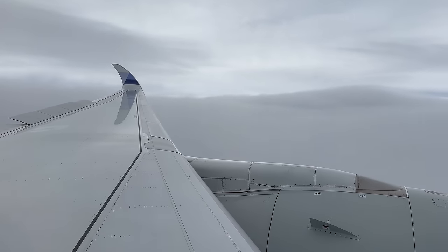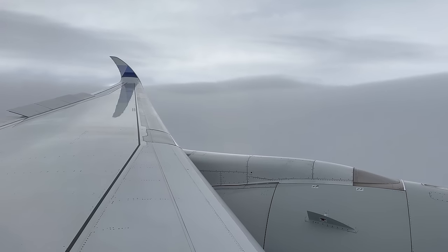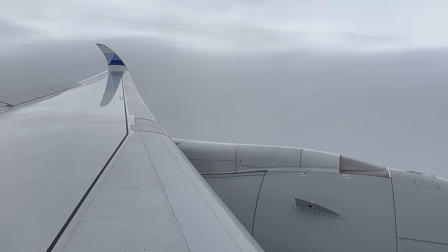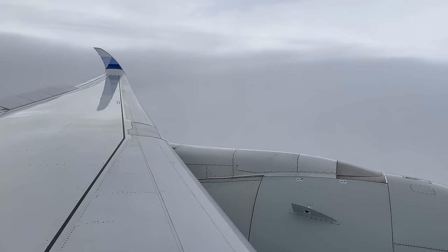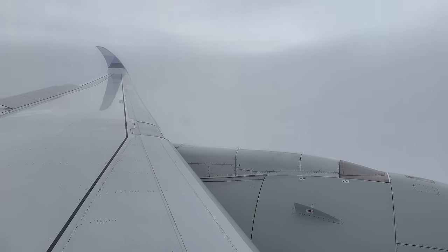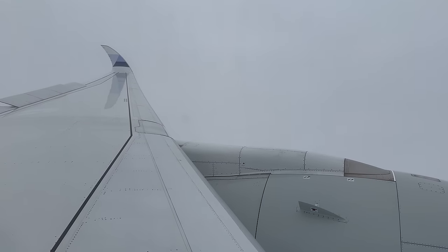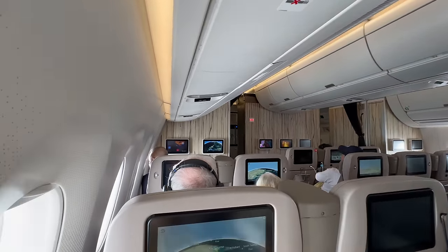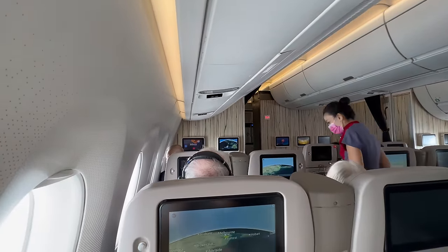Now we'll start our descent into Melbourne Tullamarine, and I'll quickly conclude this trip with China Airlines right now. Our journey today starts at Taipei Airport Terminal 2. It was a short walk to Terminal 1. The lounge there is pretty good, very cozy, excellent food choice, and great shower room. Though it can be a bit busy, and there's a lack of natural light.